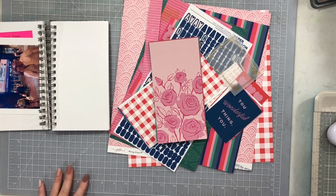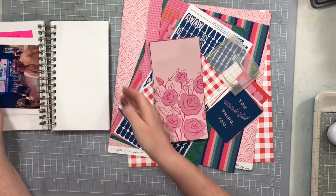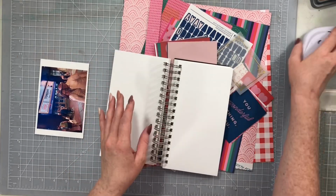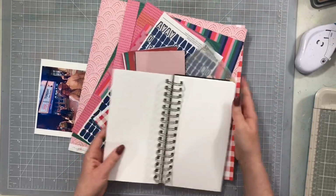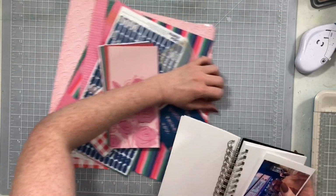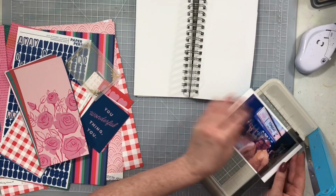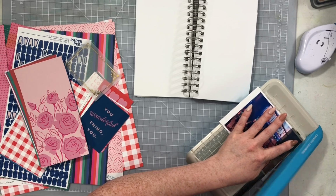Hey everybody, I'm back today with another paper person layout. I'm working with the January kit and I'm going to do a traveler's notebook spread in my Me, Myself, and I notebook. So the prompt I'm going to use is my partner.